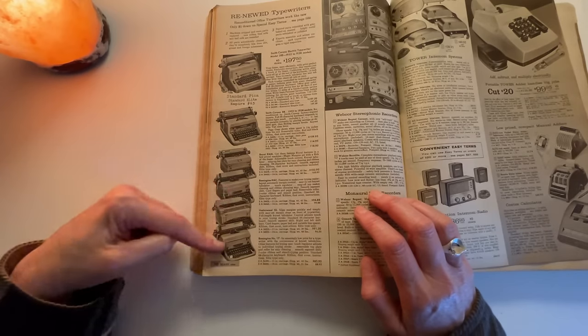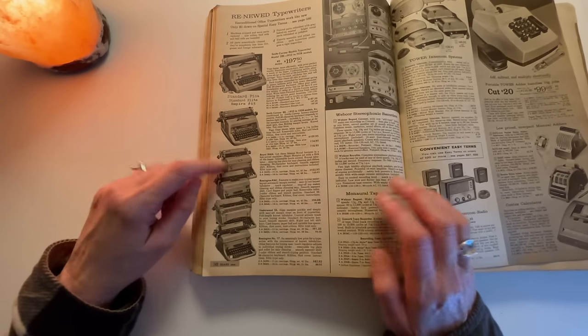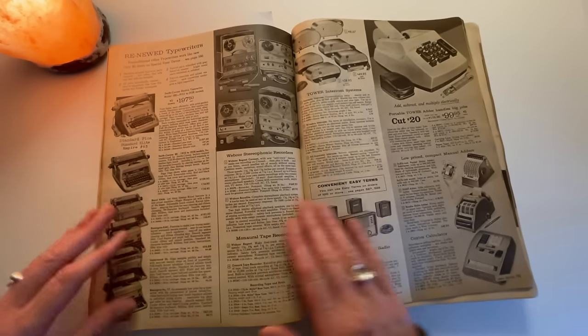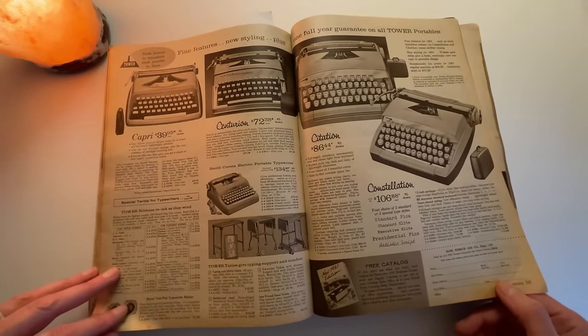I mean, these are just huge. These are just like massive. If they had a smaller one, yeah, I don't actually see a typewriter I'm in love with here.